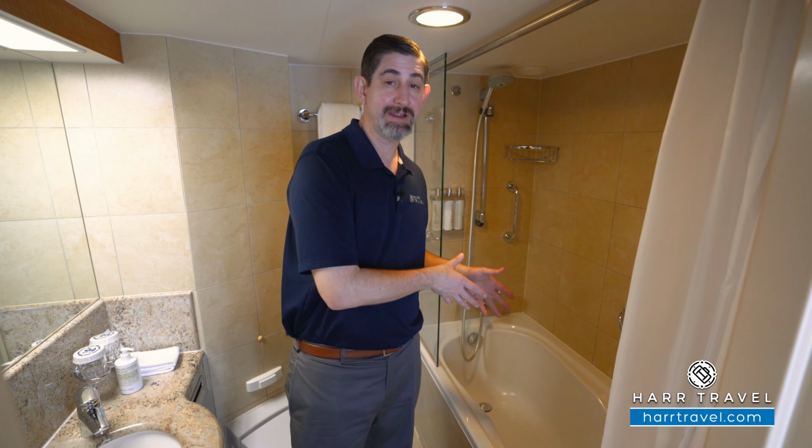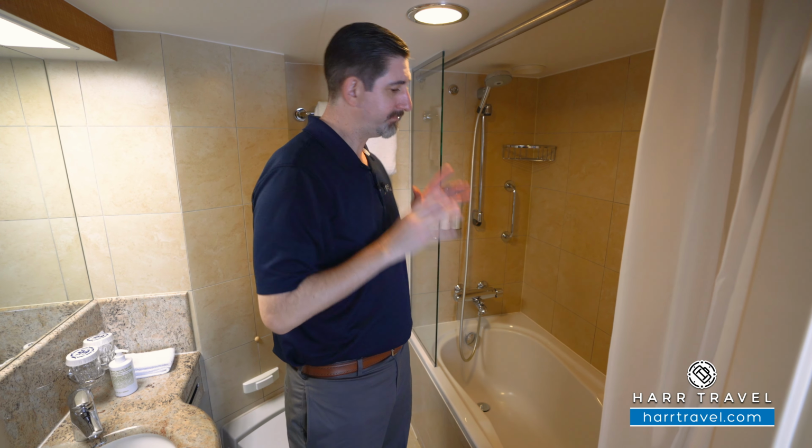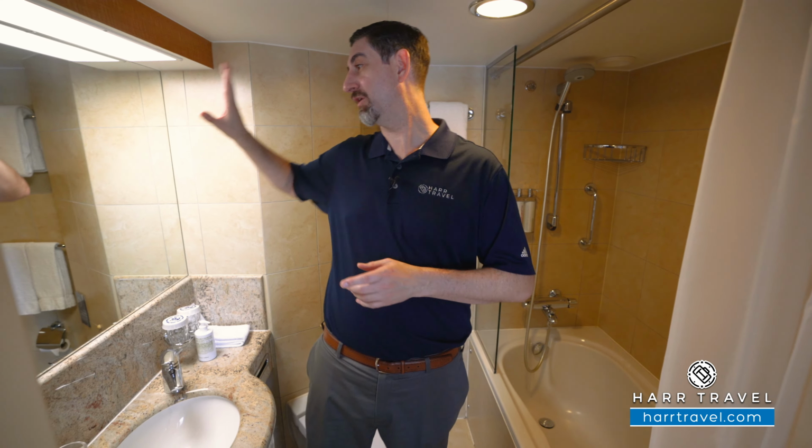I love the idea that you have a bathtub. I travel with my kiddos all the time. I love having that feature, or if you want to soak and have a nice bubble bath. Now, you do have the shower curtain. Wish it was a shower door, but for me, having this is great. And of course, being so tall, I actually usually shower in the hall bath because it's perfectly my size.